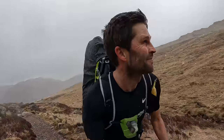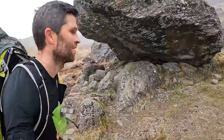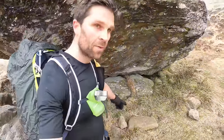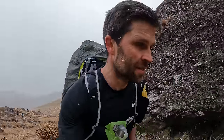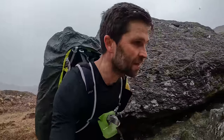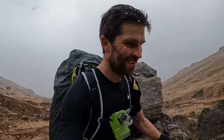Awesome, just awesome. This is kind of cool, these massive boulders. But if you get caught out, there's a right shelter here. Pull a couple of these stones out, you'll be able to sleep here, no problem. So it's nice knowing about these places on the way up, and then at least you've got somewhere to fall back to, just in case. And in weather like this, you never know, you never know.